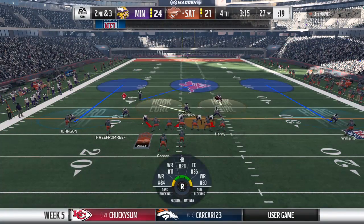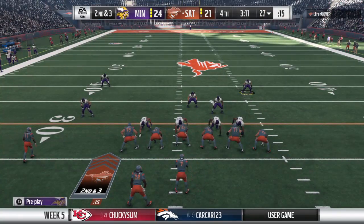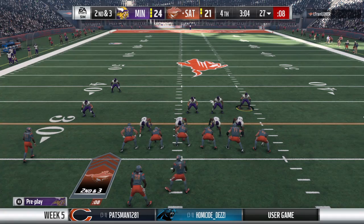Shift together here from the D-line. Let's go! D2! D2! D2! Let's go! D2! Half! Let's go! Blue 58! D2!